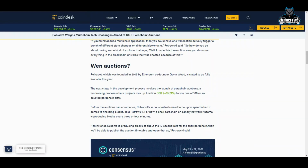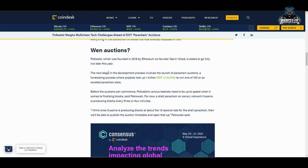Oh no, wrong page. So over here with the win auctions. The next stage in the development process involves the launch of parachain auctions, the next phase of Polkadot, a fundraising process where they lock up 1 million DOT. Before the auctions can commence, Polkadot's various test nets need to be up to speed when it comes to finalizing blocks, said Wood. For now, a shell parachain on Canary network Kusama is producing blocks every 3 or 4 minutes. I think once Kusama is producing blocks at about the 12-second rate for the shell parachain, then we'll be able to publish the auction timetable and open that up.